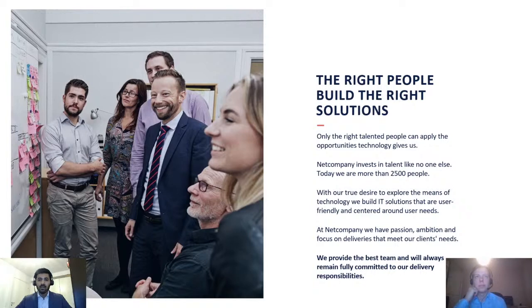So it's really cool that we are not afraid of hiring younger people and more inexperienced people, but we are pretty sure that having the correct focus and the correct experience from the colleagues, they can rise to the occasion.